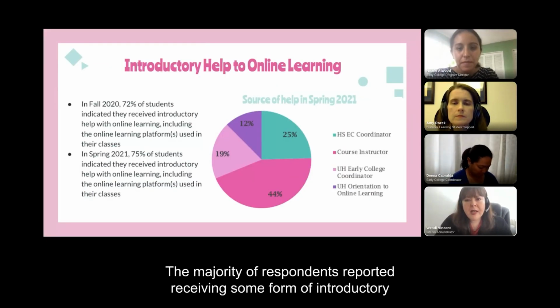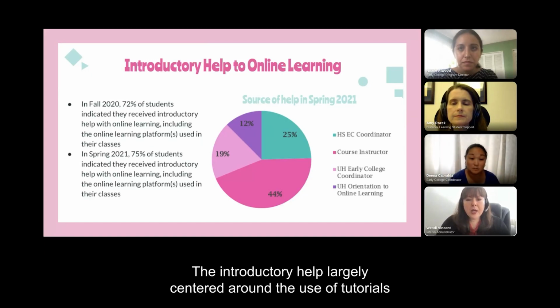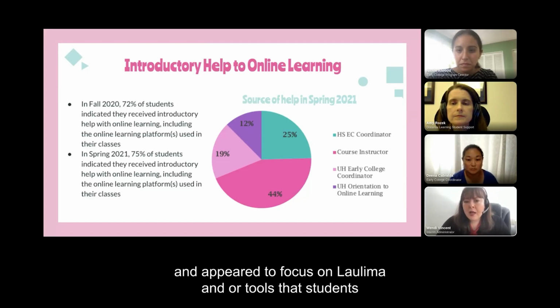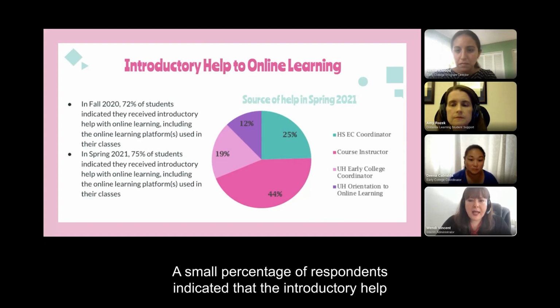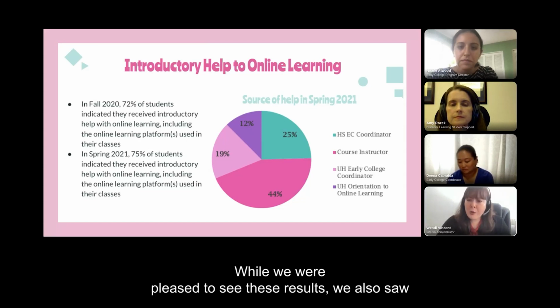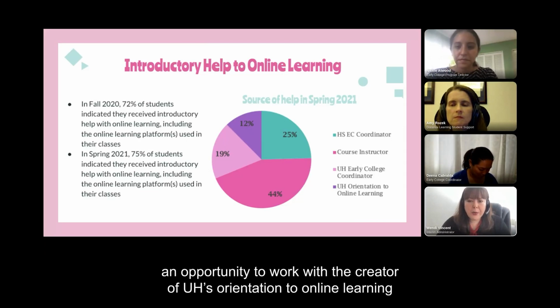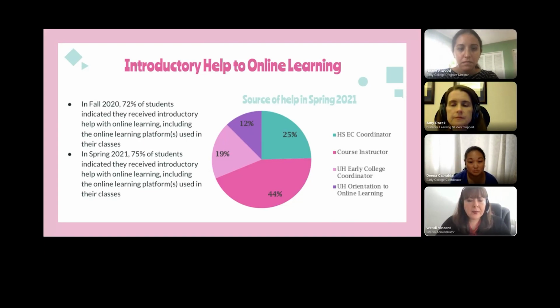The majority of respondents reported receiving some form of introductory help with online learning in both the fall 2020 and spring 2021 surveys. The introductory help largely centered around the use of tutorials and appeared to focus on Laulima and/or tools that students would be expected to use during the semester, such as Canva and Flipgrid. A small percentage of respondents indicated that the introductory help included targeted expectations for online learning. And while we were pleased to see these results, we also saw an opportunity to work with the creator of UH's orientation to online learning and potentially spin off a version aimed at early college students. Next slide, please.